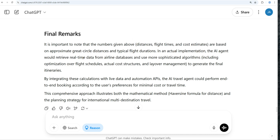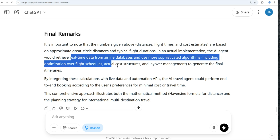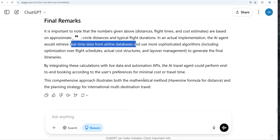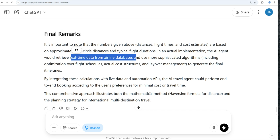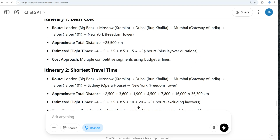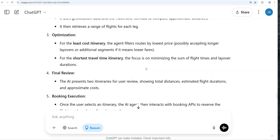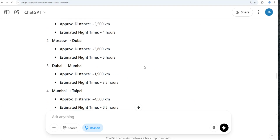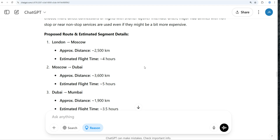It is mentioning that the AI agent would retrieve real-time data from airline databases and do the optimization. But overall, in our view, compared to the other LLMs, the results are not that great. Especially, we had this miscalculation here, and we also see that flights are being provided which are not possible, London to Moscow, for example. For our flight, this flight is not working.